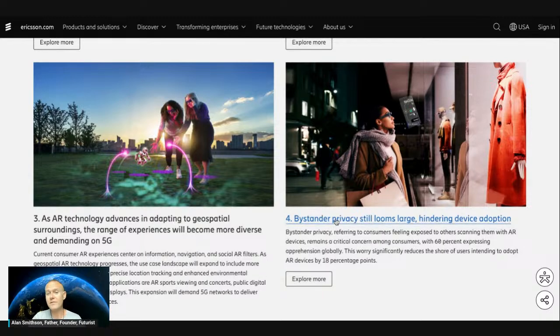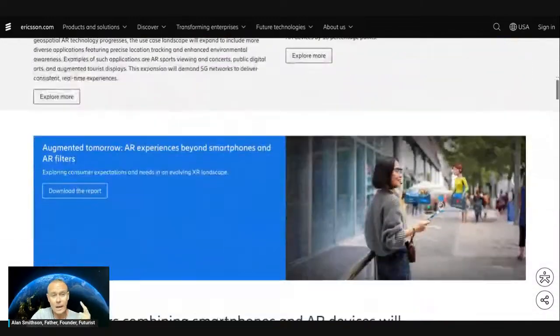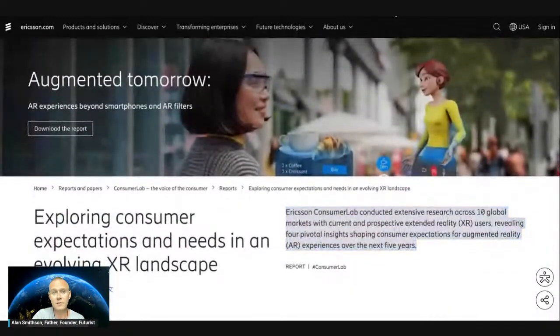And bystander privacy still looms large. So imagine, if you're wearing your Meta Ray-Ban glasses, and you've got the camera on there, it's capturing the world around you. So people around you are actually being caught in your camera. So we've got to be careful about that. And there's a whole report here. You can download it. I will put the links into the comments of the YouTube video.